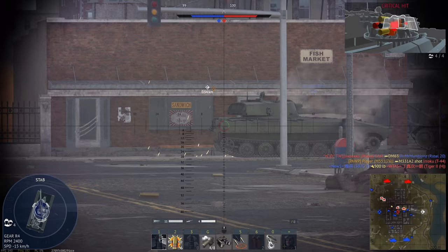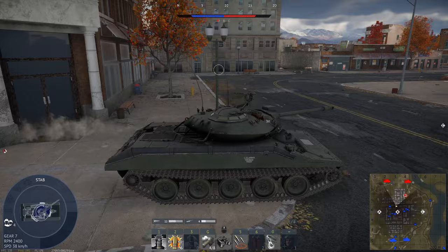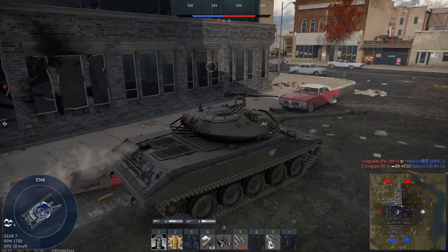Oh. Got it. Wait, how did that not take out his gun? Like, I definitely hit his gun, didn't I? That makes very, very little sense. But who knows? But you have a round like this, though. Makes me wish this tank had more ammo.